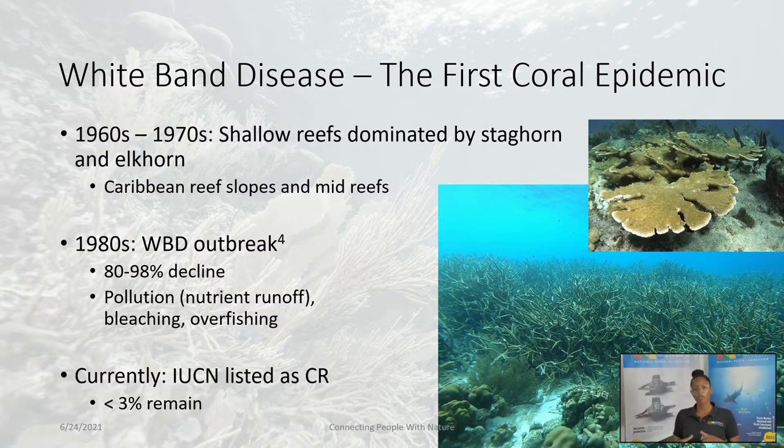If we look now, 40 years later after this outbreak, less than 3% of the original population still remain. That means that in 40 years, there has been virtually no natural recovery of these populations. This, coupled with the fact that acropora are a really fast-growing species, is one of the reasons why they are the species most frequently selected for restoration practices. There are so few of these remaining that they are listed by the IUCN as critically endangered. This means they are at risk of going extinct.